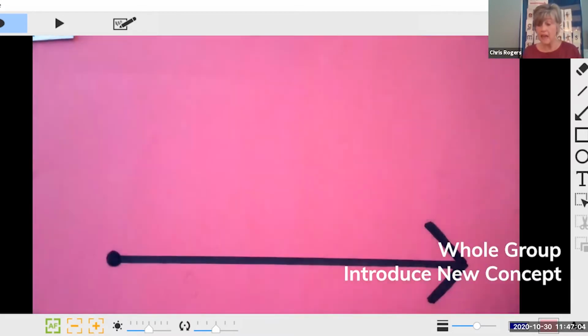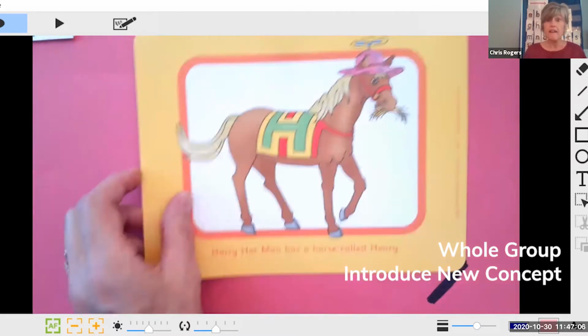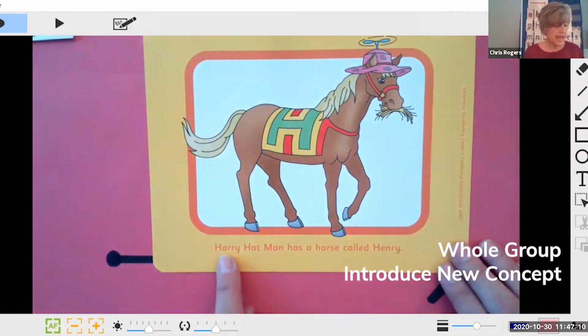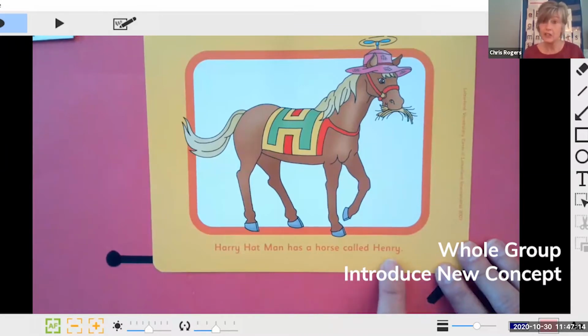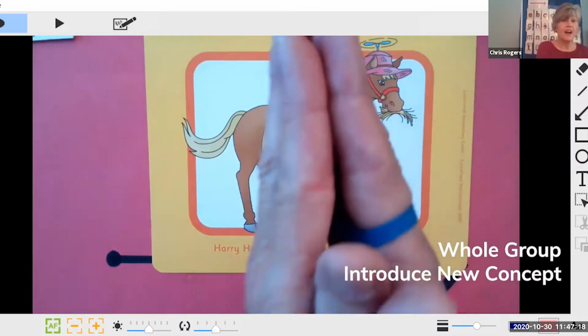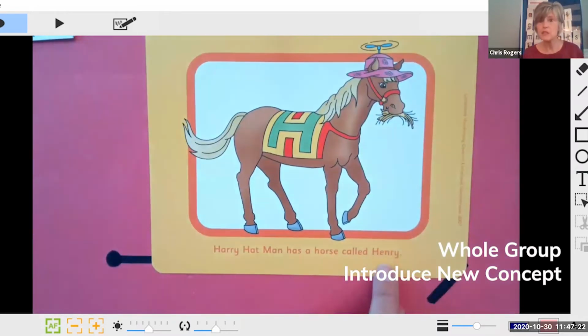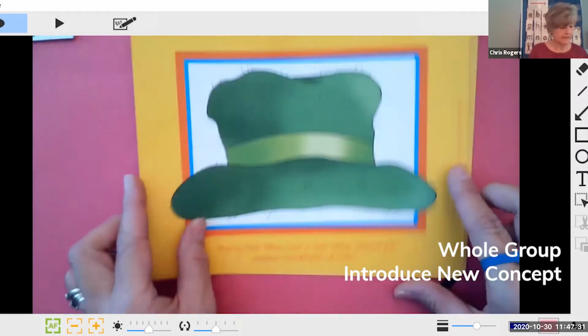So Harry Hatman loves his horse. This is Harry Hatman's horse. Harry Hatman has a horse called Henry. Henry. I bet he named his horse Henry because it starts like his sound. Do you think so? Harry Hatman has a horse. Look at what else he has.